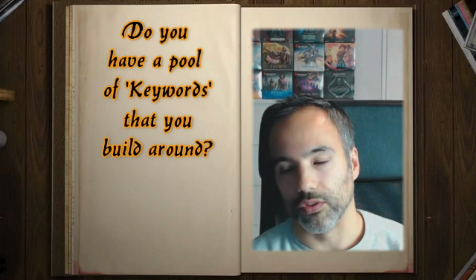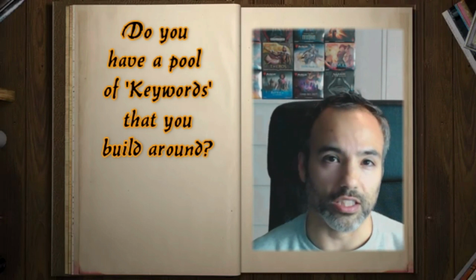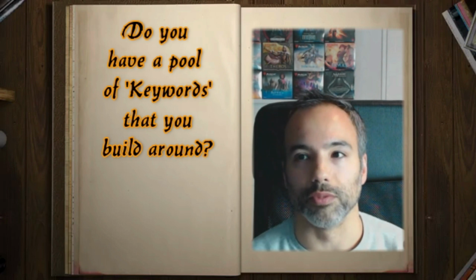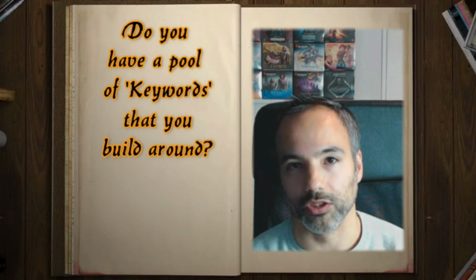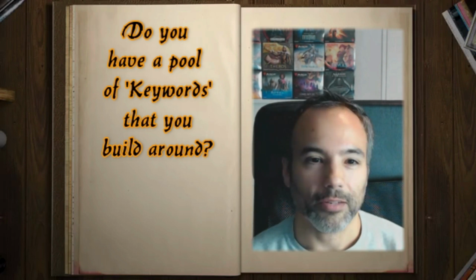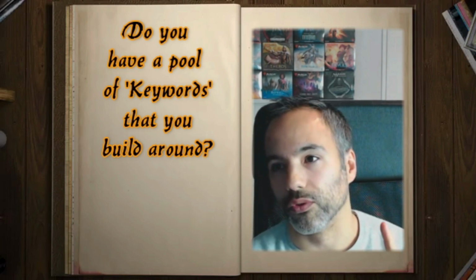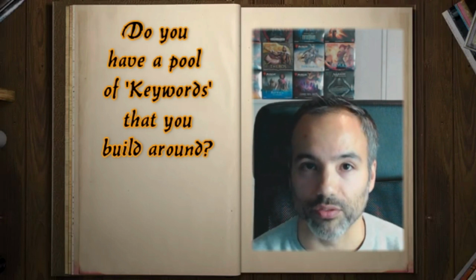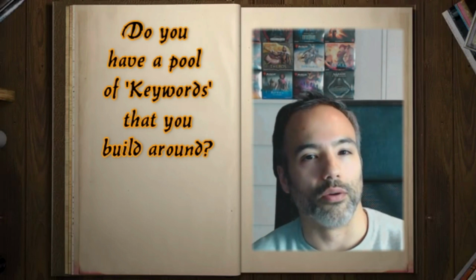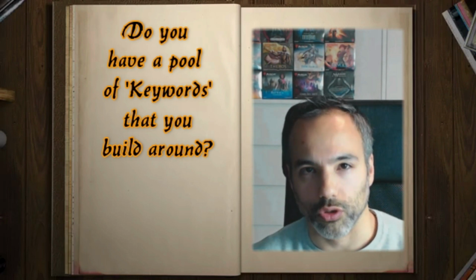But then I also have, for example, protection. These are the kind of cards that make sure that either we stay alive, or that our stuff doesn't die, or that we don't get attacked too much, or maybe we want to counter some stuff. Basically, the stuff that gives hexproof or shroud to our commander, for example, stuff that keeps us or our stuff safe.